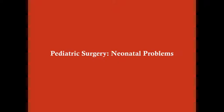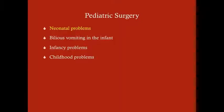Greetings again, everybody. We're going to talk about some surgical problems involving the neonate here. For the pediatric surgery section, I divided this up into 4 different subsections. The one we're talking about here is problems that primarily involve the neonate.